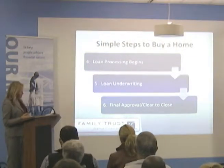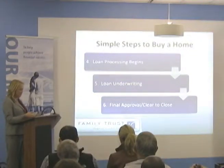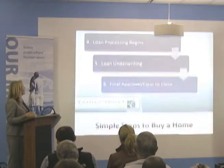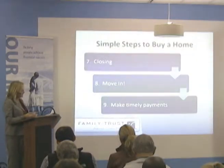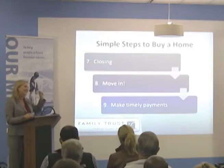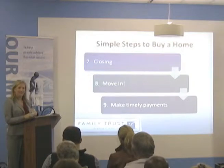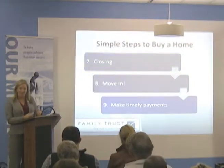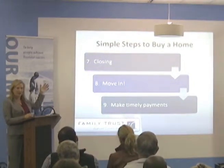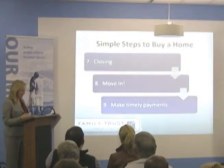Then once it's approved, the underwriter will give you the go-ahead to schedule the closing, and you'll go to loan closing. That takes place in an attorney's office. You sign all those documents, you get those keys to that house, and then you get to move in. And then, of course, the following step, which is what you thought about ever since the beginning, is making those payments on time. Can I afford it? And then you'll be able to make those payments.